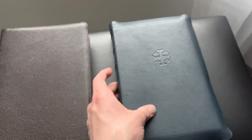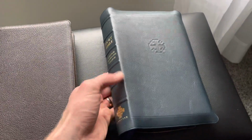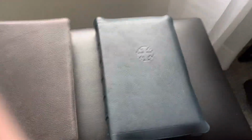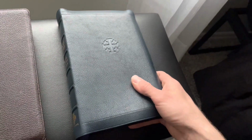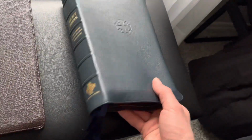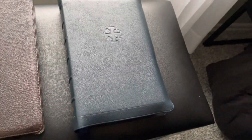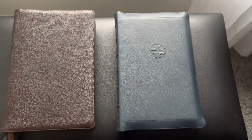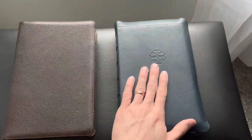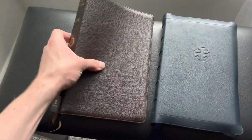But as far as the Schuyler Bibles here, on my Quintel that I've used for almost a year now, I have dropped it several times. I've used it like crazy, and there literally are no markings whatsoever on the Bible. You cannot tell that the thing is used. And I've heard other people say that as well. So I would rate this cover a 10 out of 10, and this one probably an 8.